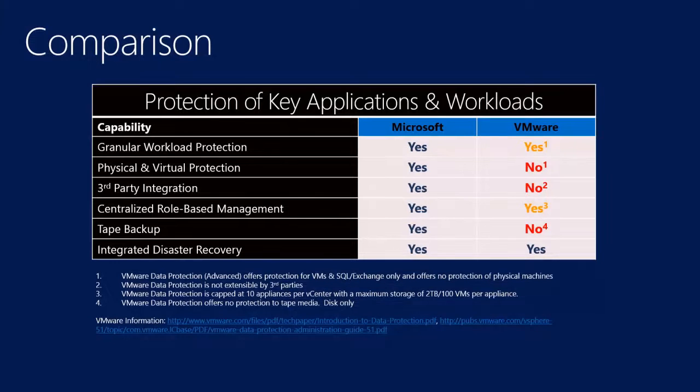And the DR, both platforms, both parties now have a solution for DR. VMware for a long time have had SRM, Site Recovery Manager. Failover between sites, you've got all the replication of your VMs from A to B. Powerful solution, pretty mature now as well.